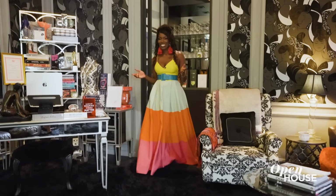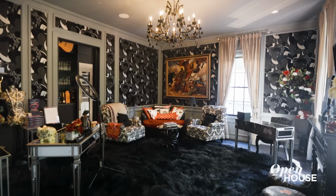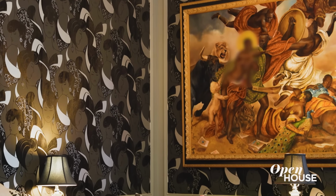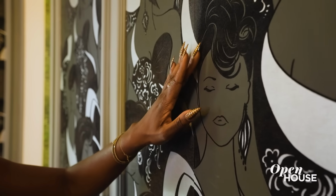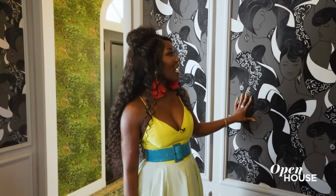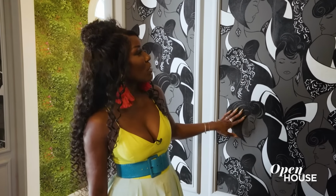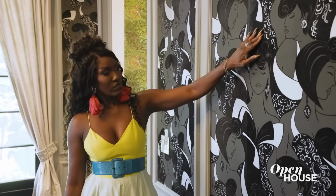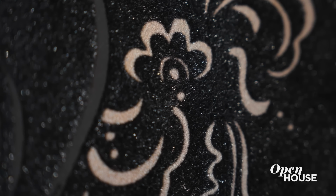Welcome to my office. There's so many elements in here that truly speak to me as a working woman. First, the wallpaper. This wallpaper is significant because it features Black women. And I love a powerful Black woman, but I also love hair, clearly. So as you can see, the pattern is incorporating beautiful hairstyles. It's also soft to the touch.